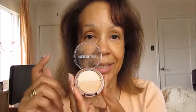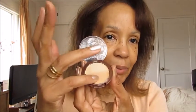So I'm going to start, this is the shade that I put under the eye, and then I use this shade on top on the lid area as an eye primer. So I'm going to do that now and show you what that looks like. So this is extremely creamy. Look at that. It goes on like a dream. So it's a good color match.